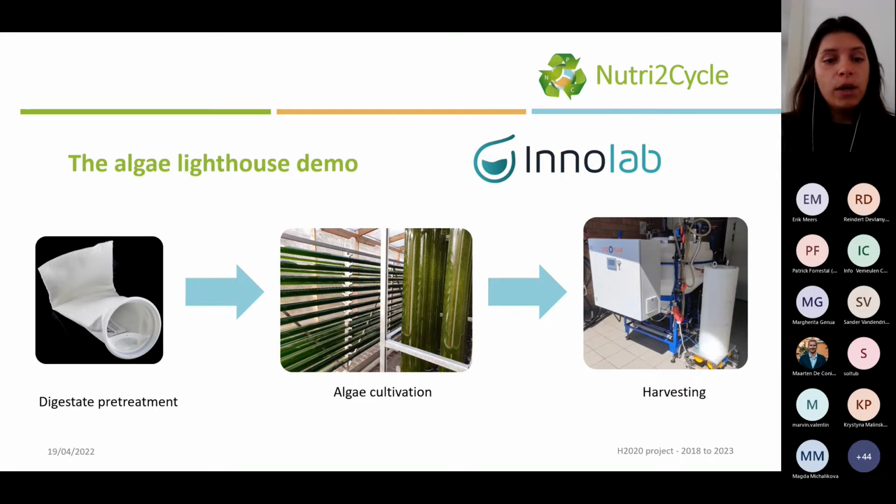in this area. So our lighthouse demo for algae cultivation in agro-liquid residues is mainly composed of these 3 steps. These are housed within a greenhouse. This also solves a little the problem with the growing season, because if we focus on Belgium and these northern countries, the temperatures are not so good for algae cultivation throughout most of the year. But if you put the system within a greenhouse, then you get a much longer growing season with adequate temperatures for getting a good productivity.